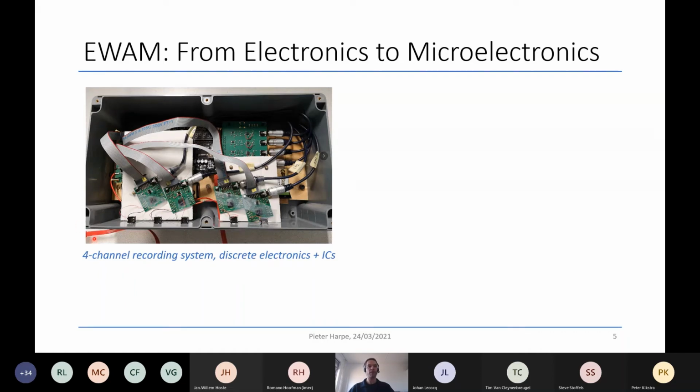Now, in this case, you see this is a four-channel recording system. That's why you see four of these boards. But there are many other boards, analog and digital, voltages, references, to make the whole system work. So as a result, you see this is a pretty large box, and for sure this could be made a bit smaller. But the overall message is that doing it in this way with mostly commercial components becomes bulky. And also the power consumption is very high.